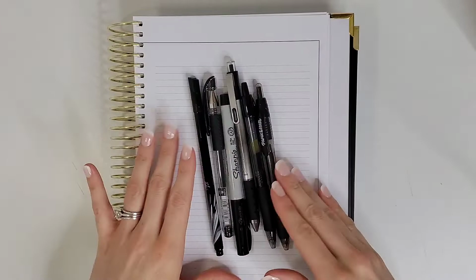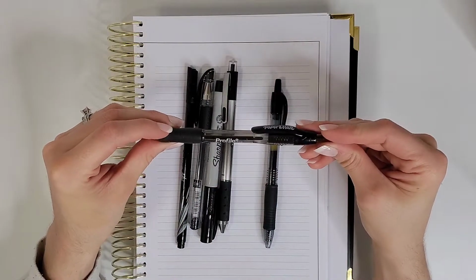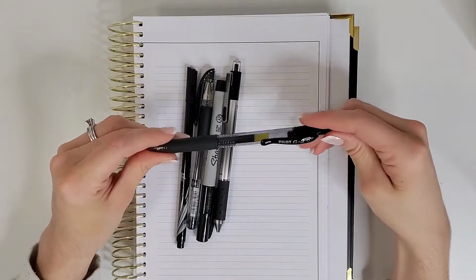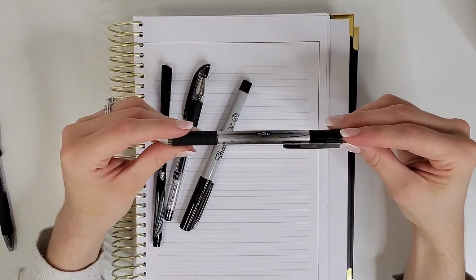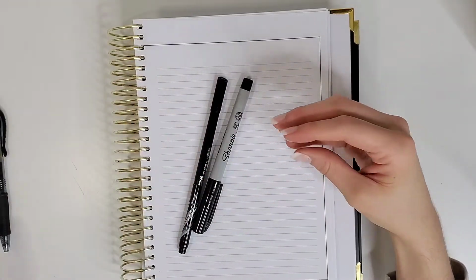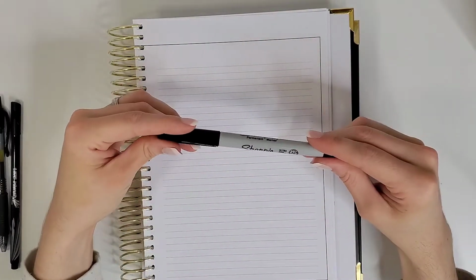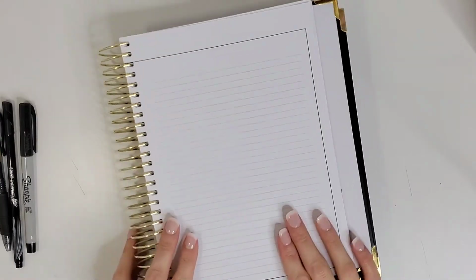Okay, so I just have some pens that I always use in my planner already. I have a Papermate Profile pen in 1.4, which is a bit of a thicker pen. Then I, of course, have the Pilot G2 in 0.7, one of my go-tos. This is a fine tip Tul pen in 0.7. Love that. Then I have the Uniball Signo in 0.38, so love that. And then I have a Bic Intensity fine liner. And then of course I have a Sharpie Ultra Fine Point permanent marker pen. So I'm gonna go ahead and get started and show you guys how these pens write.